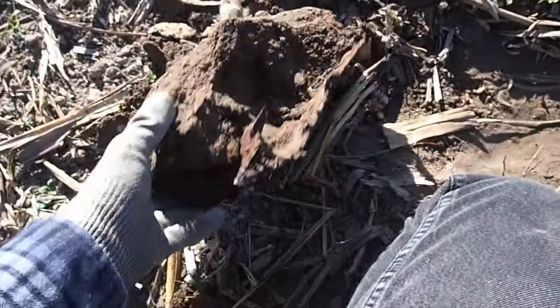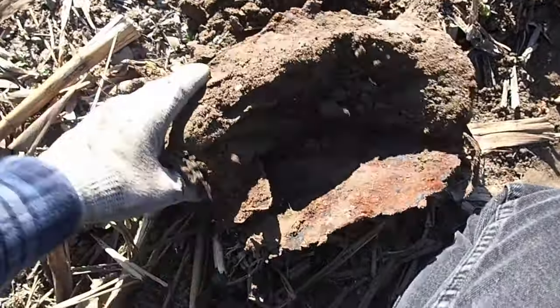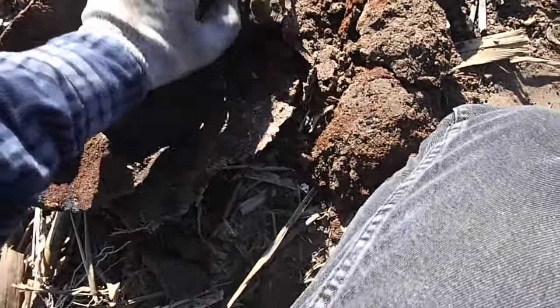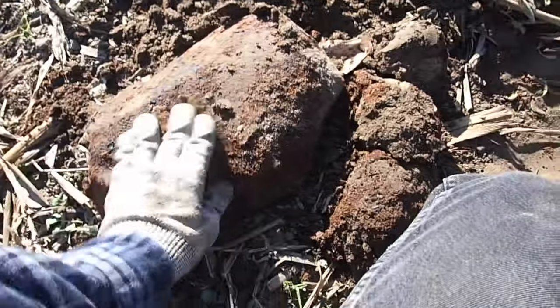Alright, I got this metal thing out. Look at this, I think it's an old pot. And look at the inside, it's got oyster shells buried in with it. Look at that, there's a whole oyster shell right there, over a foot down. So that is definitely an old pot.